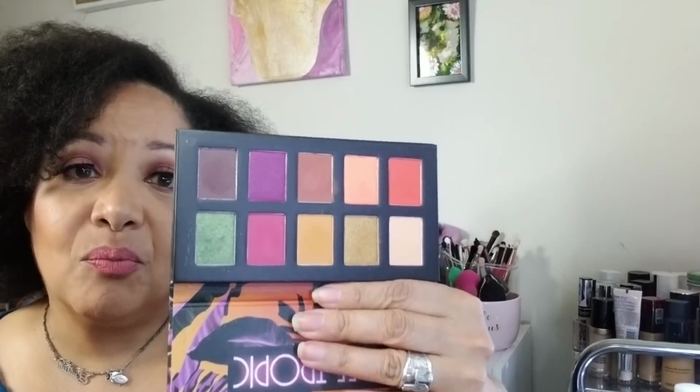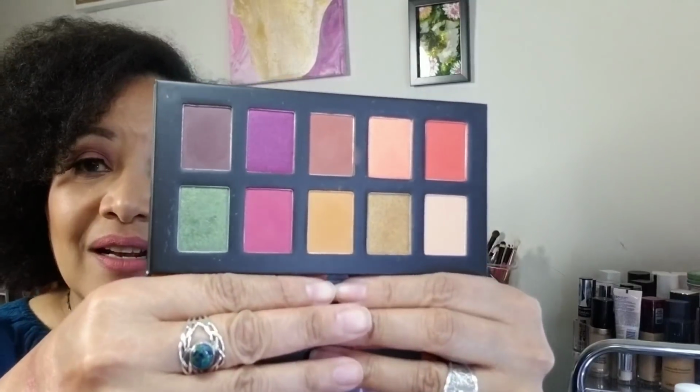Okay, next up is the NYX Off Tropic, and this is in Shifting Sand. Now, I know y'all are like, what? You didn't buy the bright one? For people who didn't watch my eye palette reviews, no, I did not buy the bright one, because there's two different ones. There's a bright one and this one. And I bought this one because I have so many brights in my eyeshadows, and I liked it because it was a muted yet colorful palette.